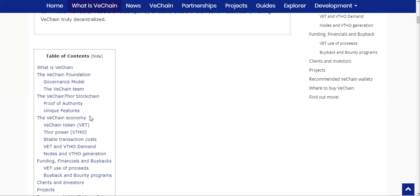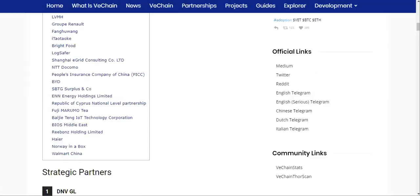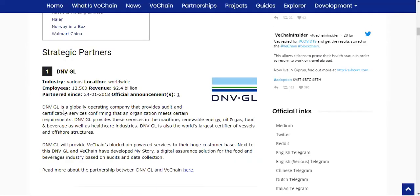So where was I at in my notes? And much more. Also, you know, VeChain already has a working product. Okay, VeChain has a working product. Nope, here it is. Here are the partners. They have working products already with the partners.